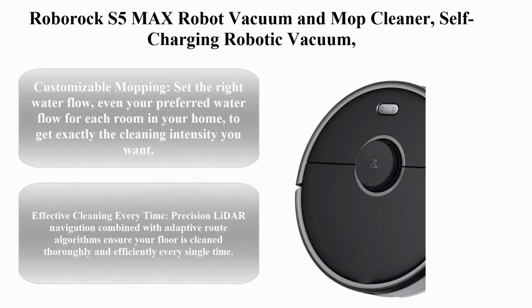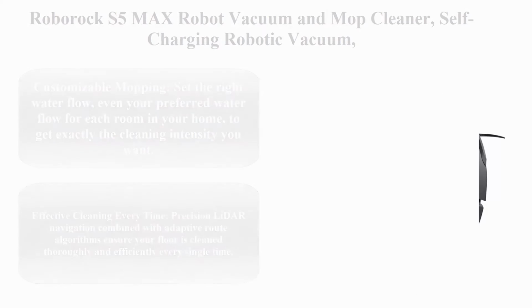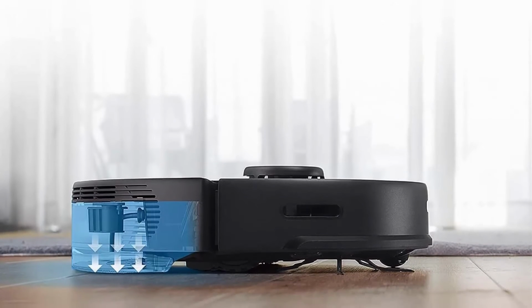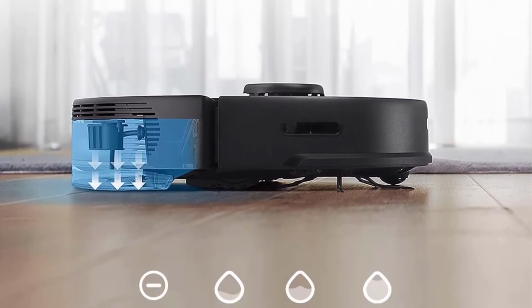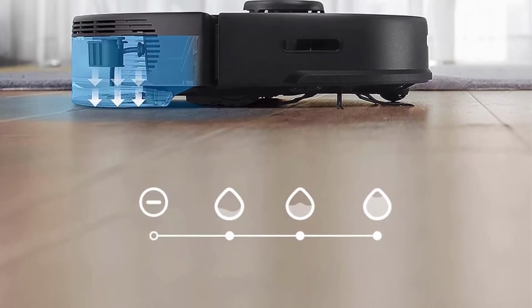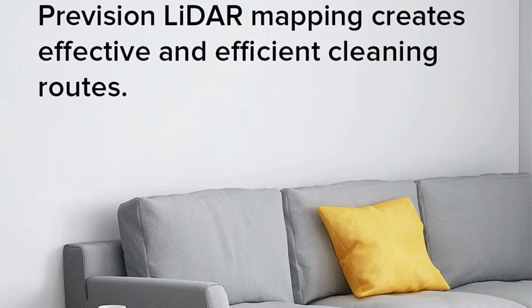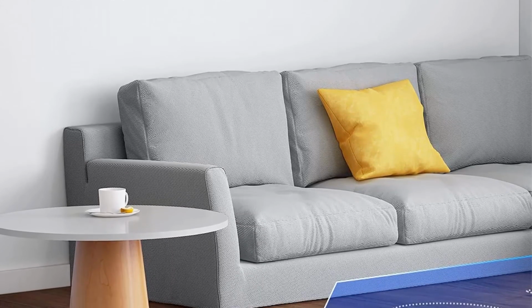Roborock S5 Max Robot Vacuum and Mop Cleaner, Self-Charging Robotic Vacuum, LiDAR Navigation, Selective Room Cleaning, No Mop Zones, 2000 PA Powerful Suction, 180 minutes runtime, works with Alexa. Customizable mopping: set the right water flow, even your preferred water flow for each room in your home, to get exactly the cleaning intensity you want. Effective cleaning every time.